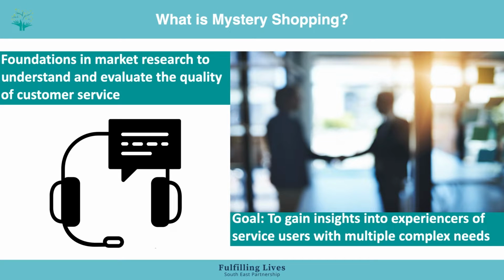Let's begin by looking into what we mean by mystery shopping. Mystery shopping is an approach used in market research to understand and evaluate the quality of the customer experience. At Fulfilling Lives Southeast Partnership, we've used mystery shopping activities to gain real insights into service user experiences.